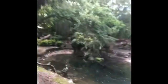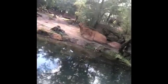So the greater kudu, they have stripes just like the okapi, well, sort of similar to the okapi, and many animals here in the forest have a natural camouflage, often in the form of stripes to mimic the lines of the trees in the forest.